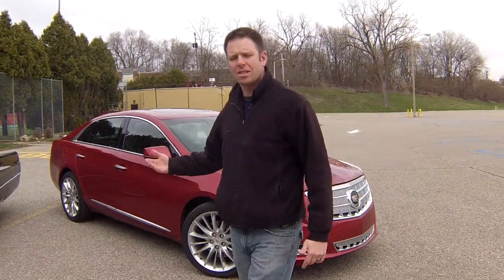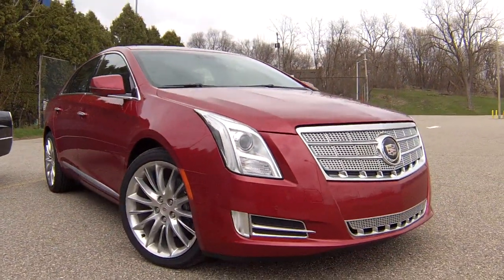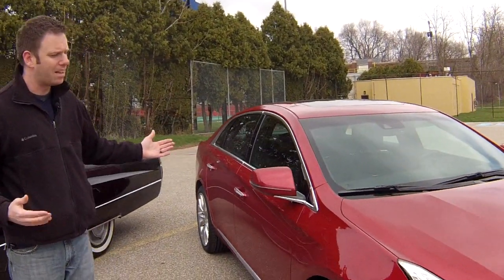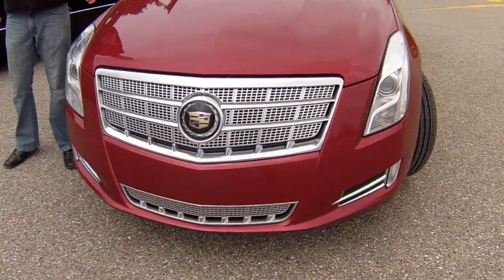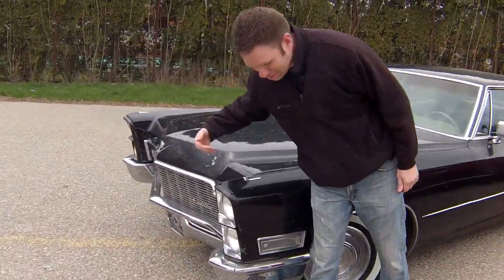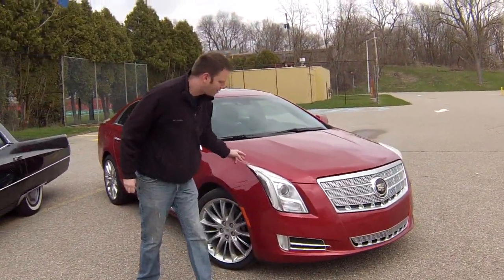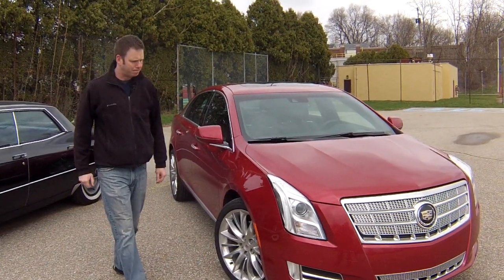Cadillac in the last few years has come up with a kind of renaissance in its styling department, where they've adapted this art and science design. But even though this is a new and contemporary design language that started with the 2004 CTS, it is not devoid of traditional Cadillac styling elements. First off, we can see here that the 1968 Sedan DeVille has vertically stacked headlamps. We walk over and look at the XTS, and clearly it has this heritage styling, vertical headlights that run from top to bottom of the fender.